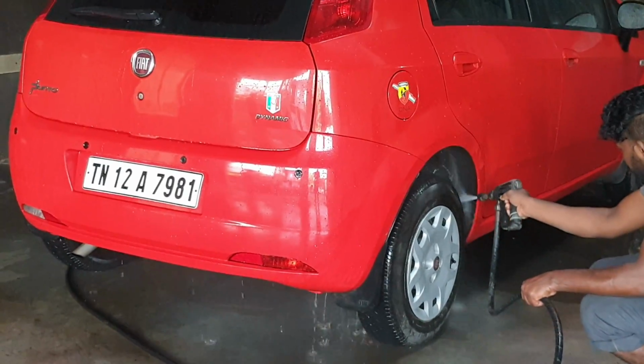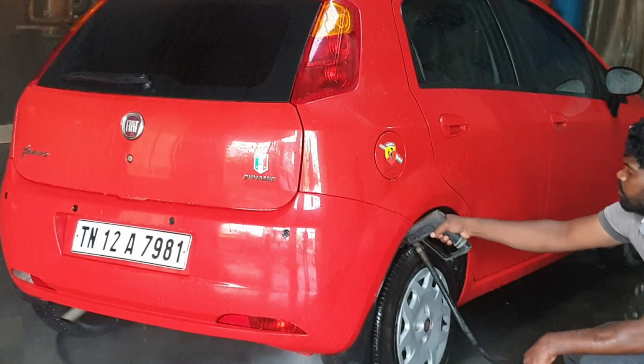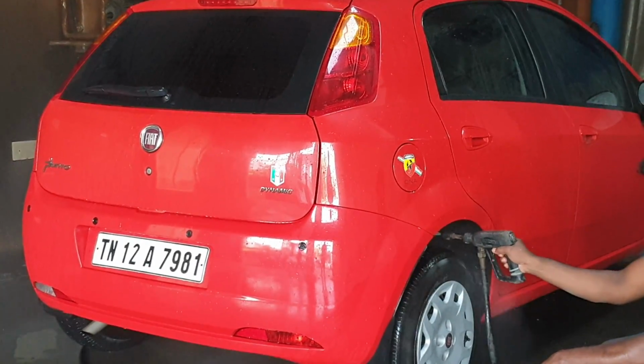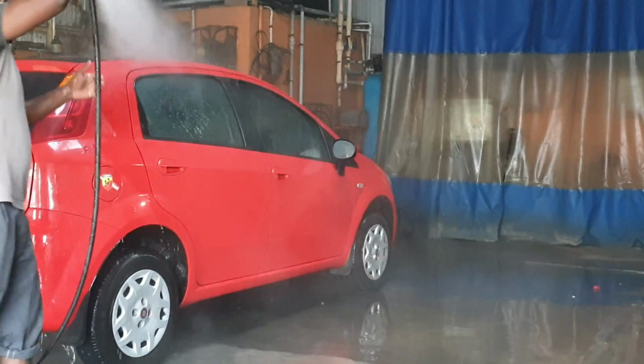To begin with, we have come to wash the car. This is an automated car washing system in Coimbatore, Chennai. Initially the car is cleaned in the pre-washing bay. After this, it will go to the automated car washing system.